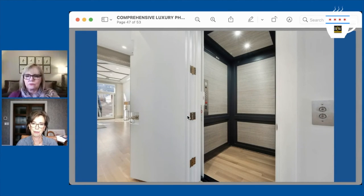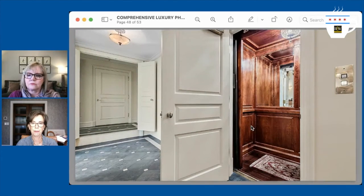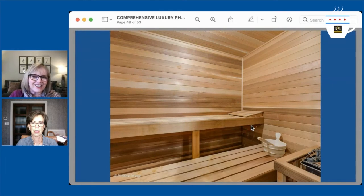Elevators. Yeah. Opening right in the house, you need an elevator, right? Saunas. I don't see saunas so much anymore. Do you? This listing has one, but that's my listing. Is that your listing? Oh, my listing has one, and my people love it. Either you're a sauna user or you're not, but the people who love it.